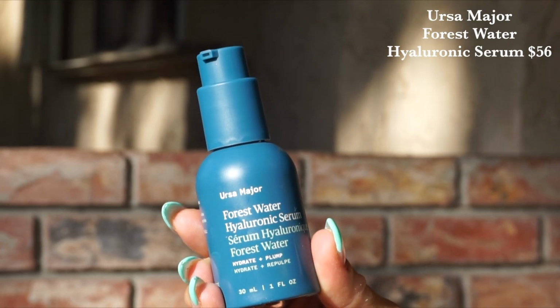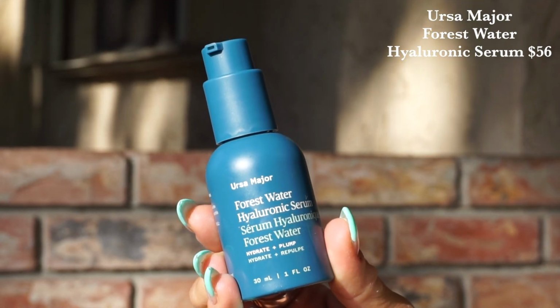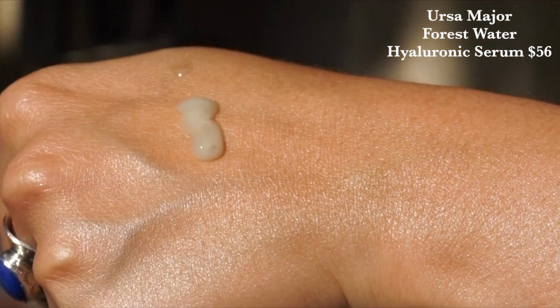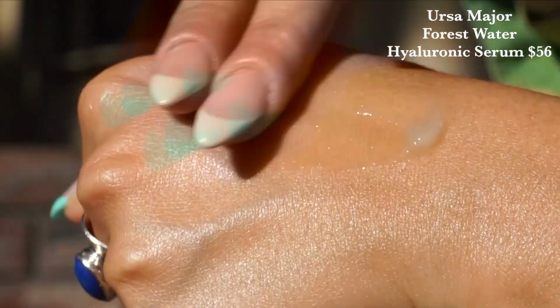Then we've got a new product from Ursa Major. This is one I haven't tried yet either, but you know I love me a hydrating serum, and we've got their Forest Water Hyaluronic Serum. This is essentially going to be the ultimate thirst quencher. It's going to leave skin more bouncy, firm, and smooth while having a really weightless sort of finish to the skin.